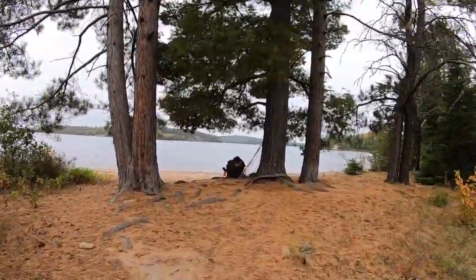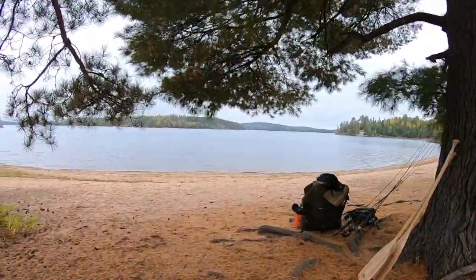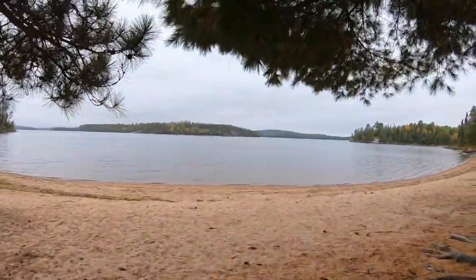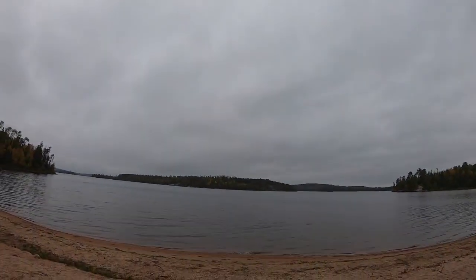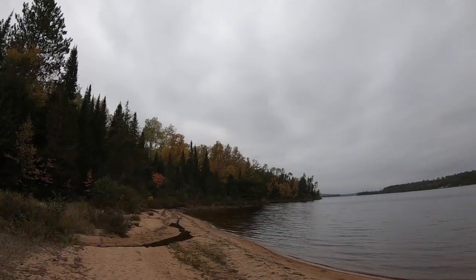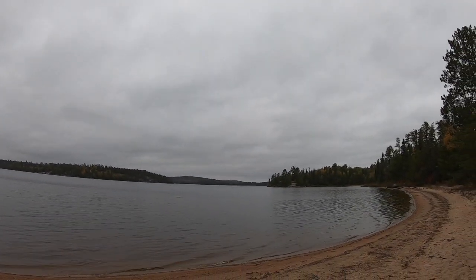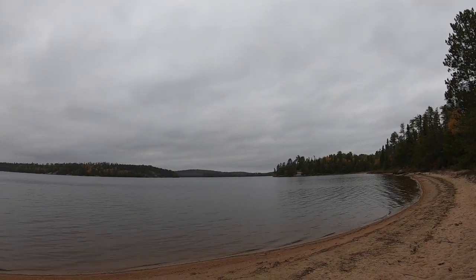Here's that awesome backpack I was talking about. Whoa, that's so cool. We had to come down here and see Canada. See that? Right there. Boop. This is so pretty. Oh, I just want to sit here for a second.